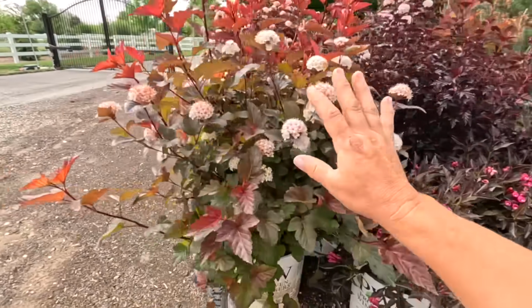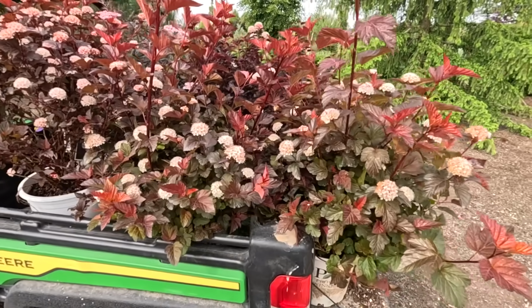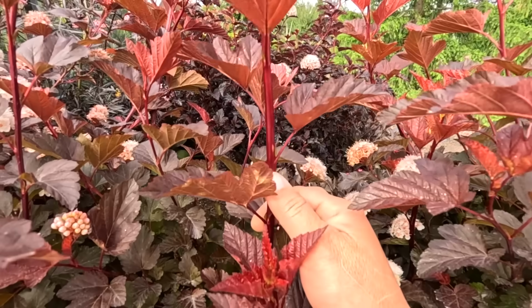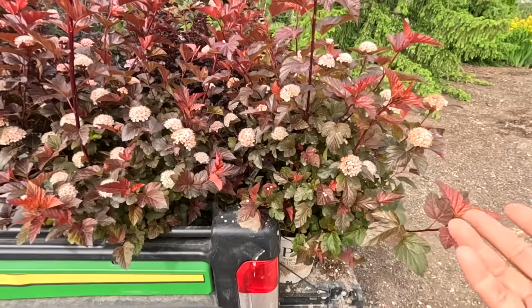And ginger wine, which we just planted one of these near our back kitchen entrance. They also grow 5 to 6 feet tall and wide. They're a zone 3 through 7. But I love the color of the stems too. A little bit brighter than the summer wine, and just absolutely gorgeous, especially when they're in bloom.